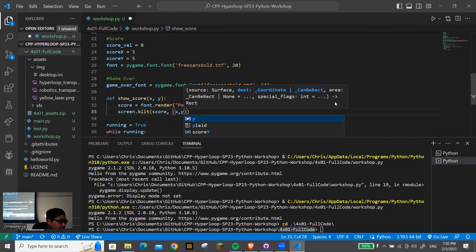I did put it in my notes. It stands for block transfer. Isn't that cool? Pretty much what happens is that this will put it onto the screen for us. We need to transfer the block from our code to the screen. We use this for text, we use this for pictures, we use this for everything else. Okay, where was I?